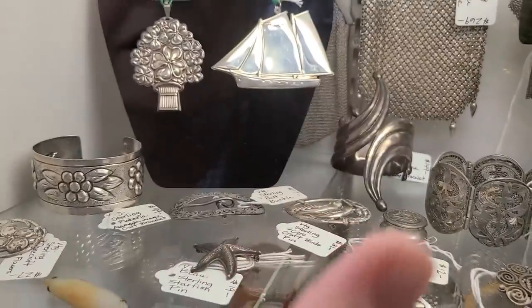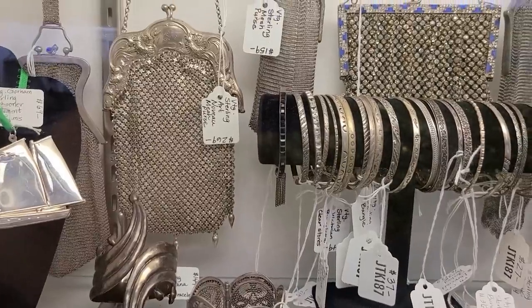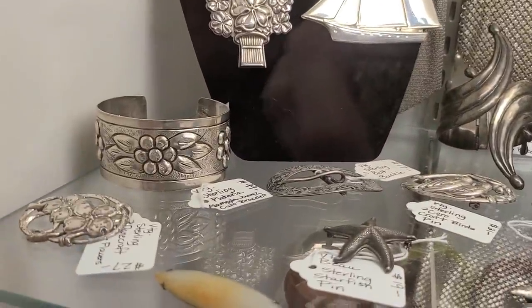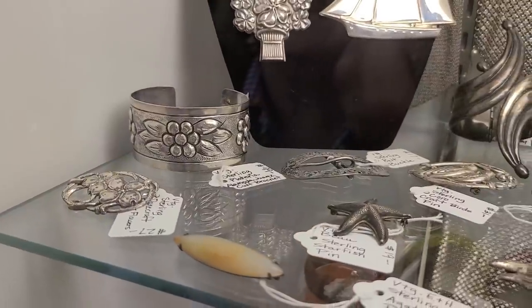Oh, look at all the little bangles. Tiny little silver bangles. They're not tiny, I mean skinny. Right. But this one I like, $99, a cuff bracelet. Isn't that gorgeous? It's kind of like what Ray Kelly used to make, this good friend of ours.